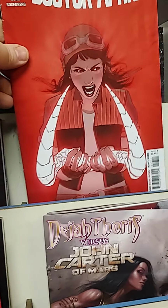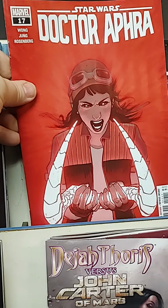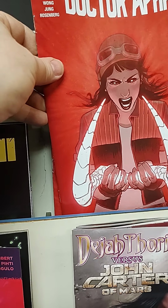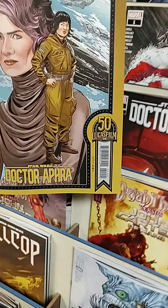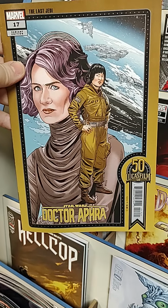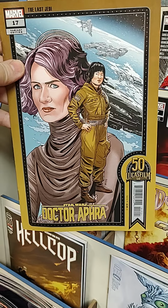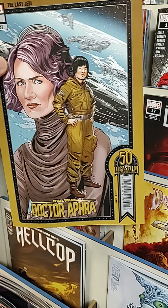Followed by Dr. Aphra, number 17. Got something crazy she's holding. Not sure what. And the Dr. Aphra has a Last Jedi variant, everyone's favorite. Tico Rose and Admiral Holdo. You probably couldn't put 2 more popular Star Wars characters on one cover. Bravo.